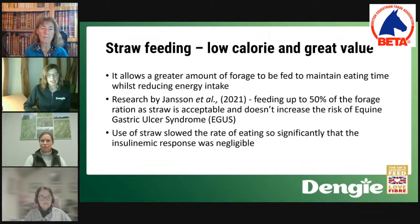And in this study, it actually slowed the rate of eating so significantly that the insulinemic response, that kind of response that the horse has to eating something, was so negligible that you couldn't really even register it. And if you've got an insulin dysregulated horse through EMS or PPID, that's really significant and very useful. So that's why I'm a real proponent for straw feeding if the situation is right.